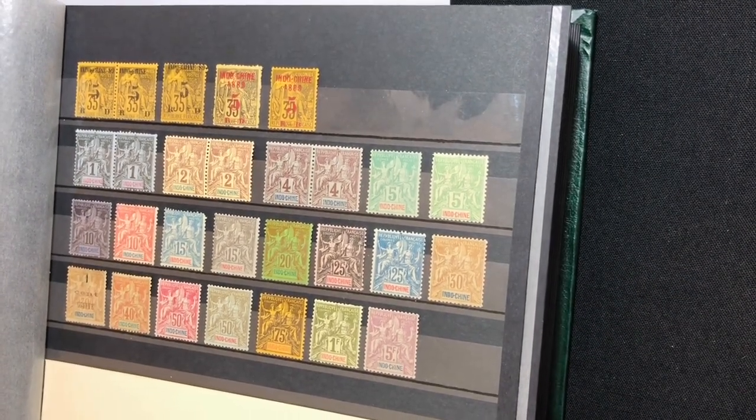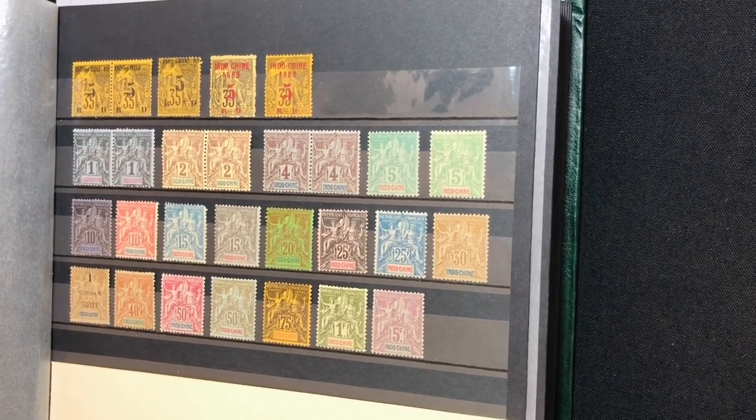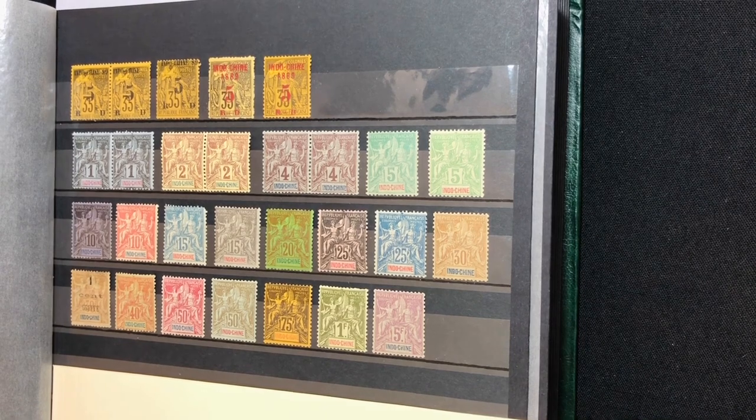Stamps. Indochina was a French colony from the 1860s up until 1945 or so. This colony was known for the three countries as of today: Cambodia, Laos, and Vietnam. The very first stamps were printed in 1889. As you can see, these stamps right here, the 5 cent with the overprint on there, are the very first ones that were used in the colony.